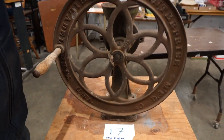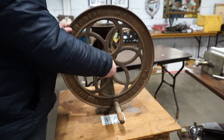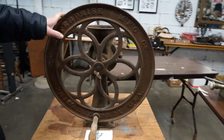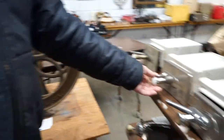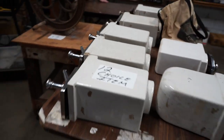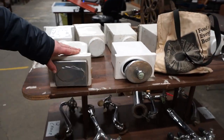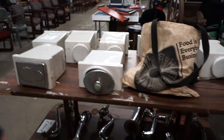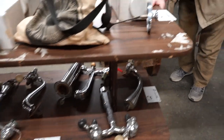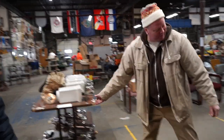Enterprise Philadelphia coffee grinder. Has a little adjustment key there, which is nice because you don't usually see those on them. Like soda fountain stuff. Nice porcelain bins with the pumps. And the old root beer taps. There they go.